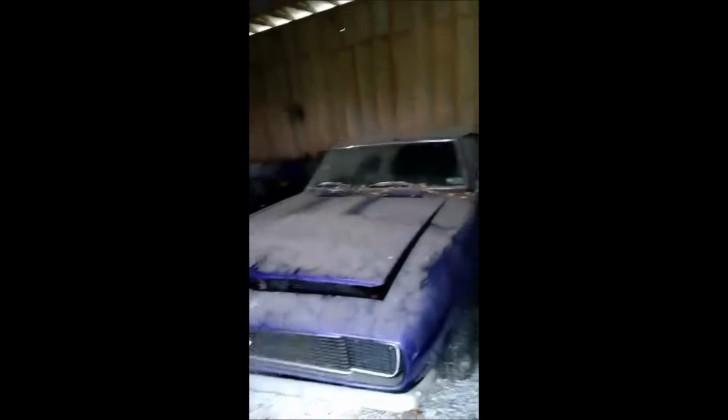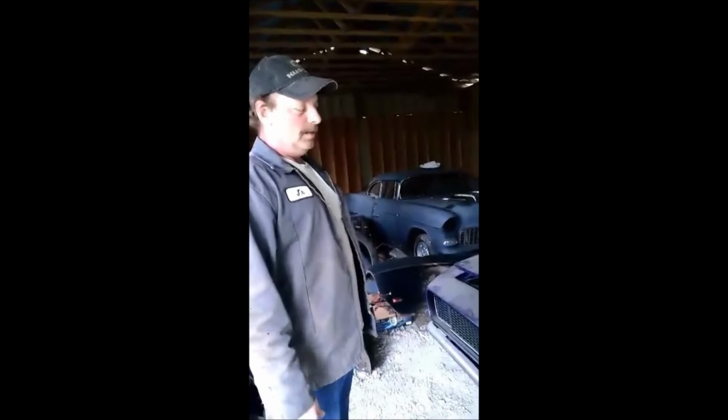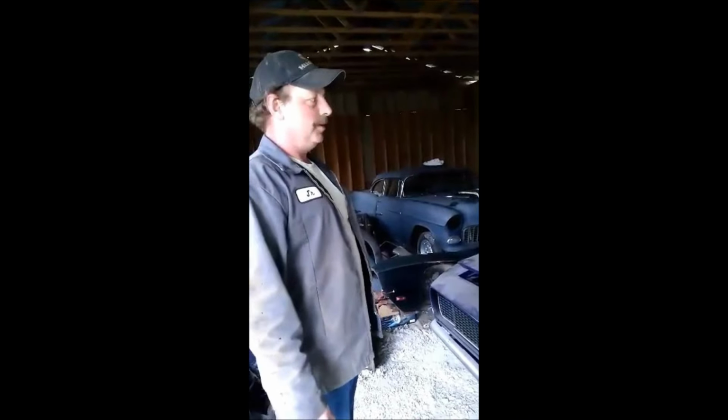Well, let's go to the next one. This is my wife's 67 RS SS Camaro. We bought it. It's probably been close to 25 years for it also. It comes from a guy that had it down around Florida, and the top got pretty rusty on it, and he decided not to fix it.